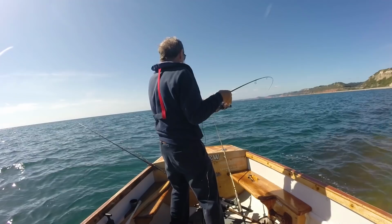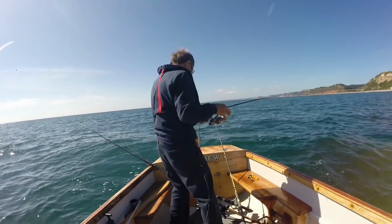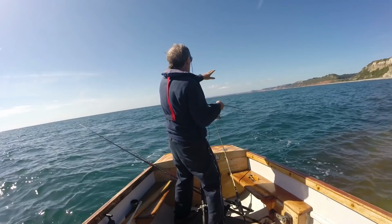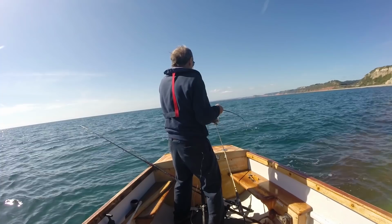I've noticed since that tide's picked up, the bream are gone and the dogfish have come on, and they will plough their way through my bait, I would guess. This one I'm casting way back down the back. This might be a bream. No, I feel a kick. Oh no, I'd say this is going to be another black bream.